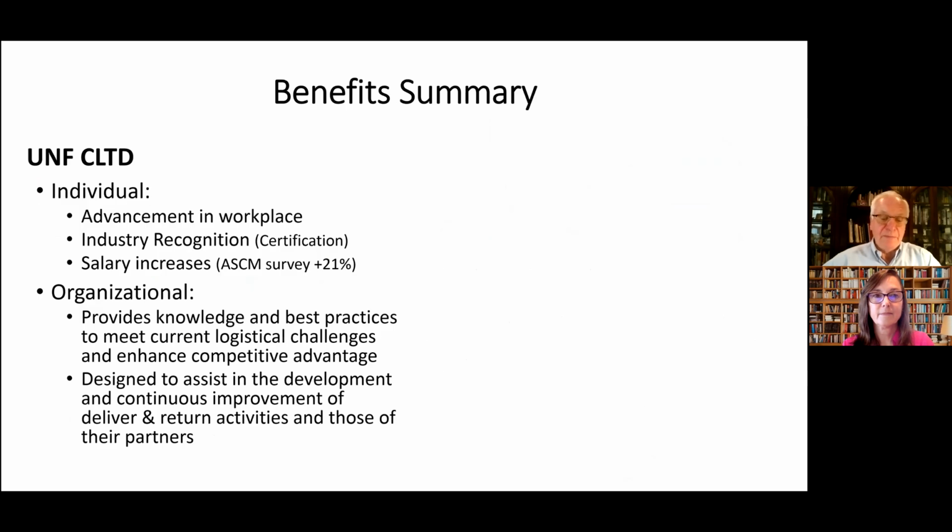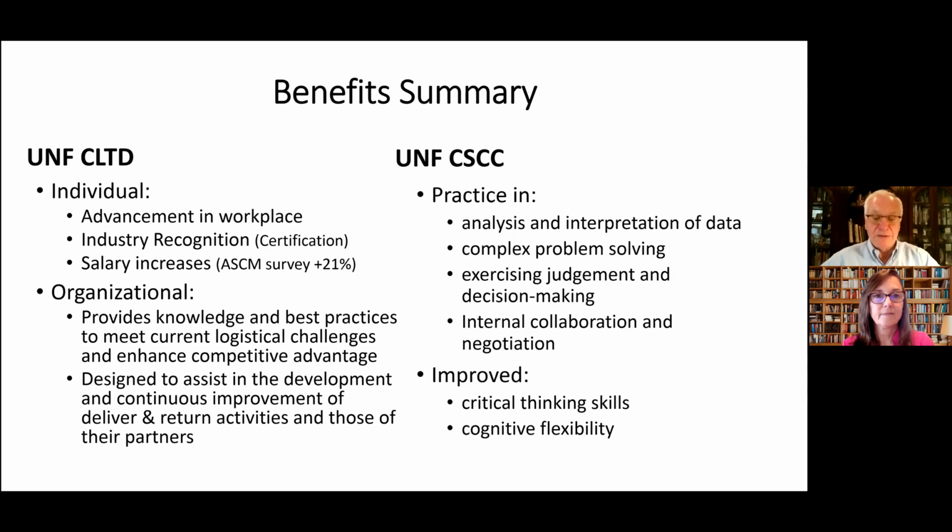In today's environment, with so many supply chain challenges, particularly in the area of logistics, there is benefit to both individuals and to their organizations when knowledge is enhanced in this discipline. While it's not mandatory for participants in the UNF CLTD program to complete the APICS certification exam, becoming certified adds additional value, and this course is designed specifically to cover the exam content.